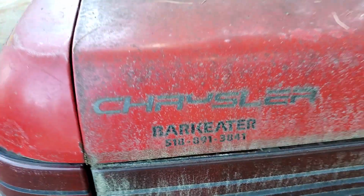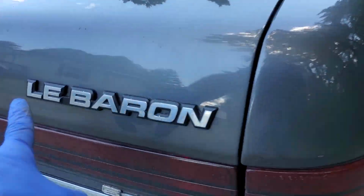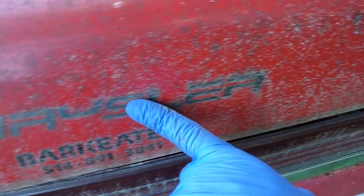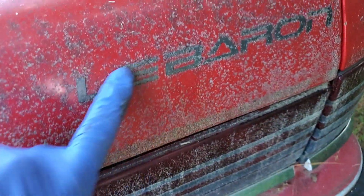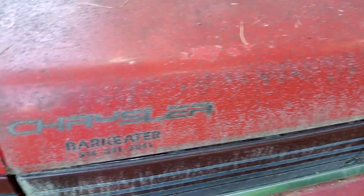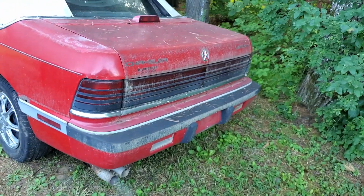Bark eater. It's a Chrysler bark eater. Wait a minute. I've got a plastic badge, and this one's got a vinyl sticker. Unless that's the remainder of the glue. No, I think that's the way it came. Yep. I've got fancy badges and a 5-speed. Fancy plastic badges, and the next year they said we could save $1 per car, and they did.